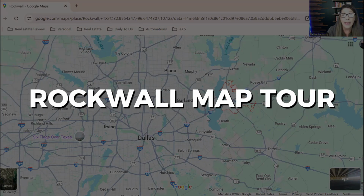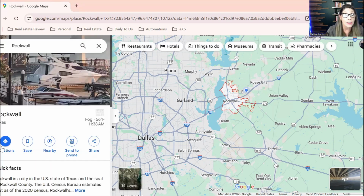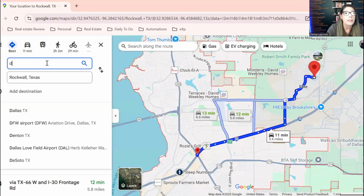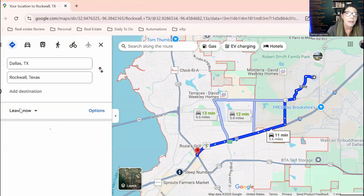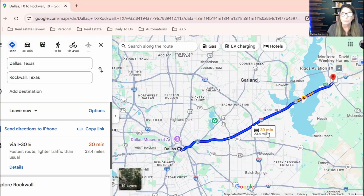All right, let's go ahead and hop on the map real quick. I'm going to share my screen with you. Rockwall is outlined in red, and it is really just due northeast of Dallas. Now, if we look at the driving directions from Rockwall into Dallas, Texas, it is right now about a 30-minute drive. I can tell you that during rush hour traffic, you're looking at more realistically a 45-minute drive. But right now, there's not a lot of traffic.